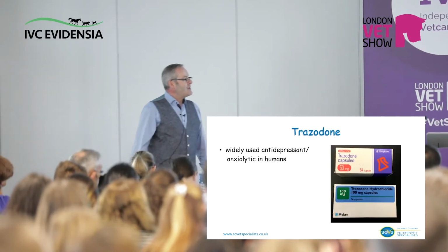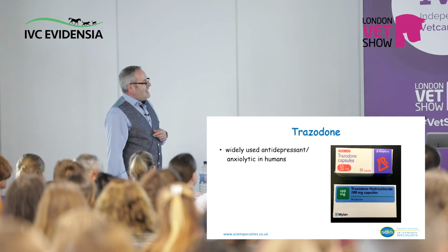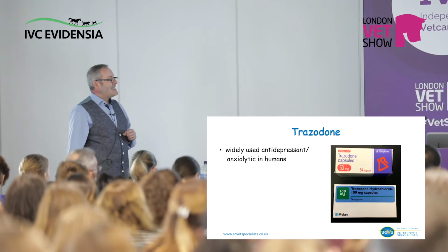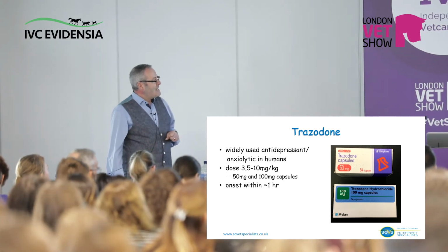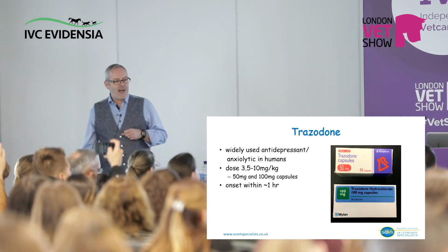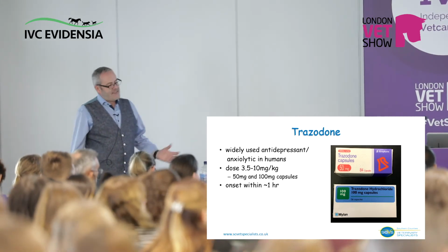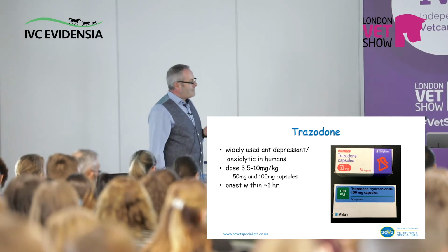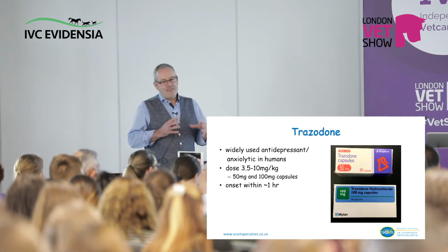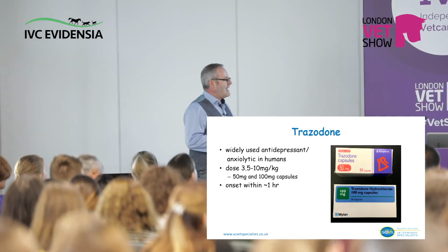And the drug that we tend to use is a drug called trazodone. Now lots of information available about this in the veterinary field. It's actually a human drug. It's very widely prescribed as an anxiolytic in humans and as an antidepressant. And there's quite a wide dose range. It comes in 50 and 100 milligram capsules. You can also get 150 milligram tablets, but they're more expensive and harder to source. But we usually start off with a dose of roughly 3.5 mg per kg by mouth. So for most of our brachycephalics, for most of our Frenchies and things like that, we're usually just giving the 50 milligram dose. Okay, it's more than 3.5 mg per kg, but we tend to give the 50 milligram capsule.